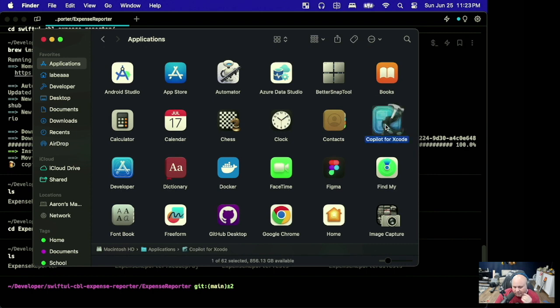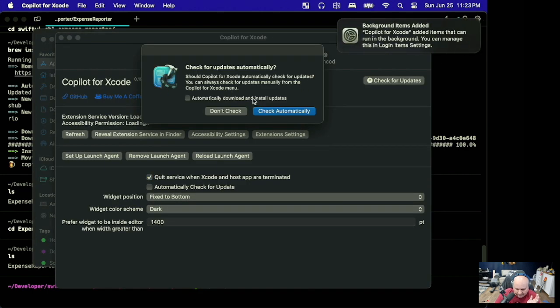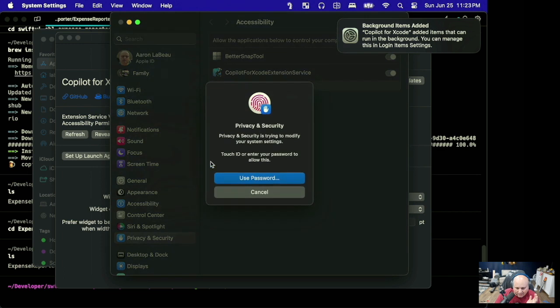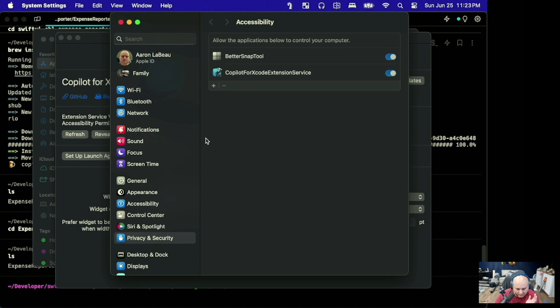So this is the program right here. It's called Copilot for Xcode. And there's a bunch of stuff you have to do. So I'm going to tell it to automatically check, and then you have to open system settings, and there's a bunch of stuff you have to turn on. And I'm going to put my finger here so that it allows it.